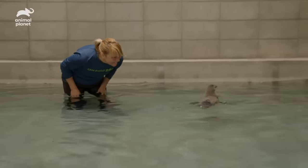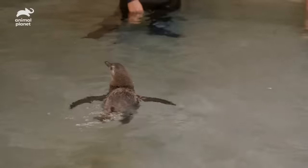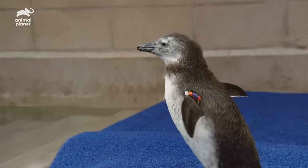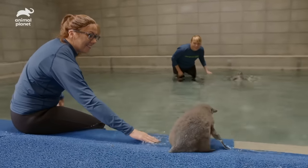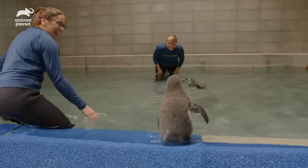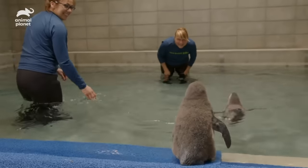We found out the sexes of the two chicks that we have, and the older one is a girl, and her name is Barbara. Look at you! What a good girl! And the younger one is a boy, and his name is Doug. You ready, Doug? Come on, Doug! There you go. Doug is a little bit more timid than Barbara is.